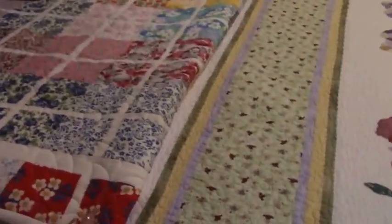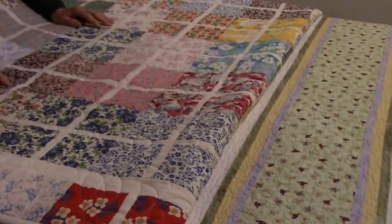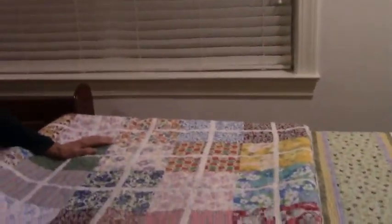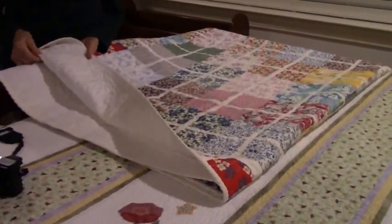And this is just like a scrap quilt? No, not really. What would you call that? Just a mosaic of some sort? I guess. I don't even remember the name of this. But you used to, and this is machine quilted.